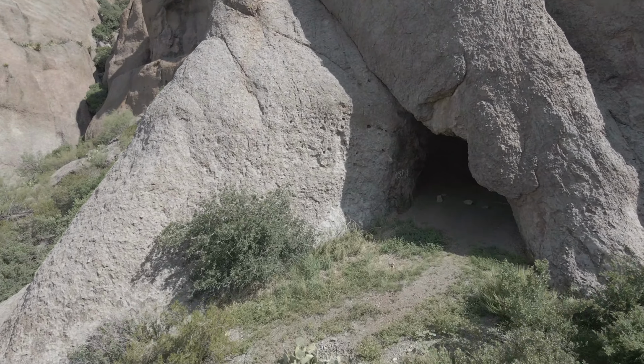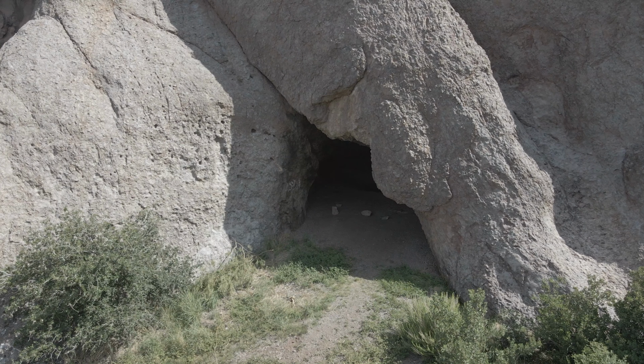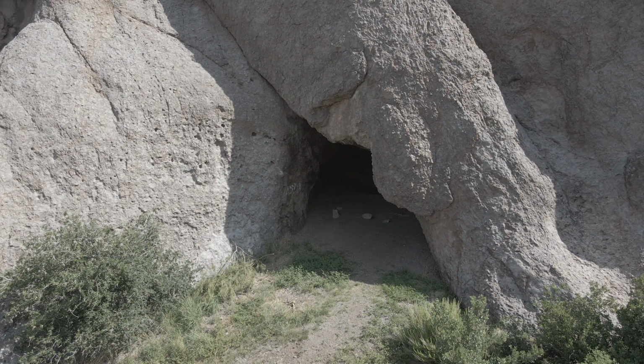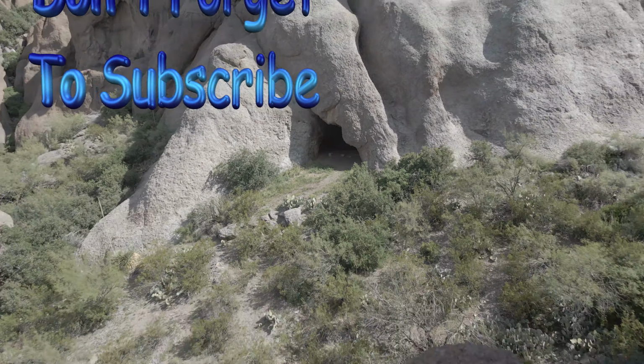Dove season starts here the 1st of September, so I'll be posting some videos from opening day of dove season, and then the second week of September there's a cowboy action shoot that's a New Mexico State Championship shoot, so that ought to be fun. Ought to be quite a few stages to show off.